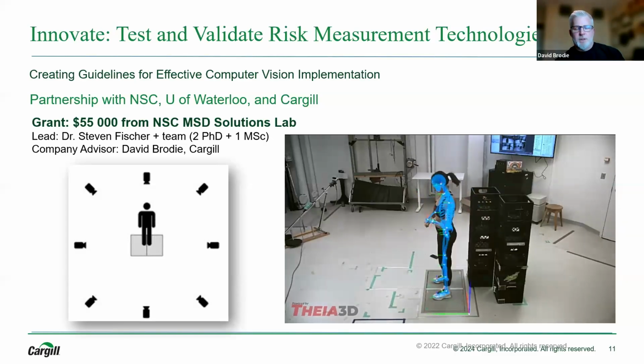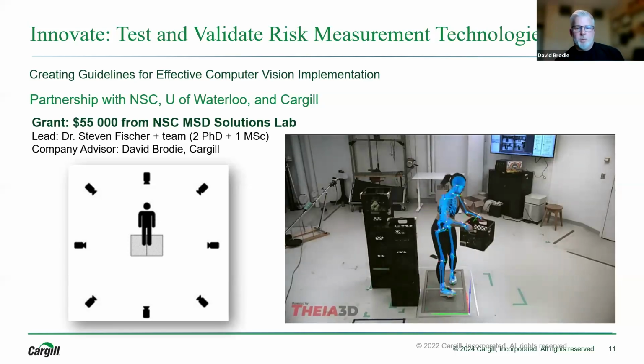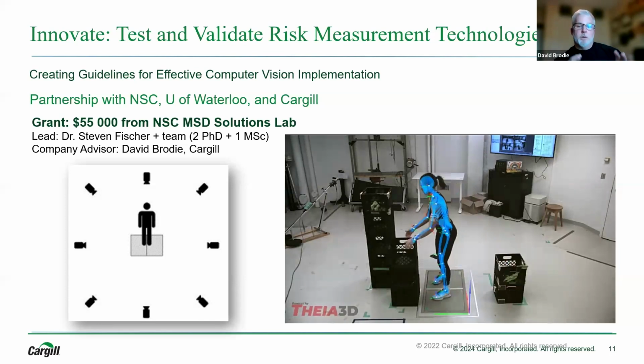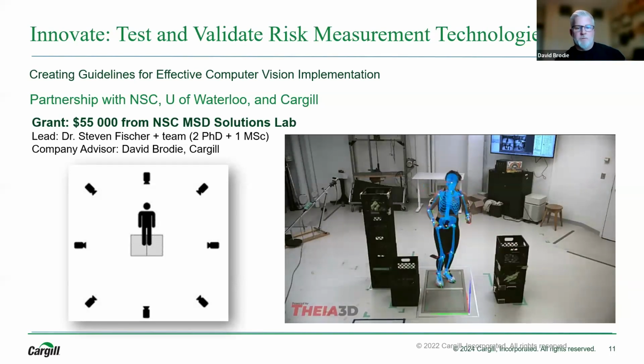We had 1 master's student, Julia, who was a former co-op student that worked for us at Cargill. And they were able to do this project where we collected data with 8 cameras, used the Theia 3D system, and processed each of those angles with computer vision to understand whether there are better angles to take videos at that give you more accurate information. Is there any difference from angle to angle?